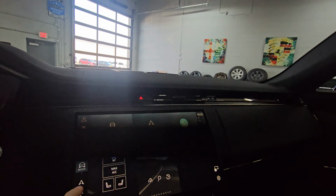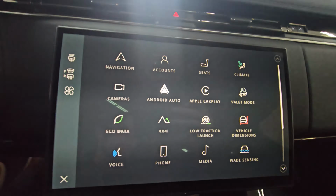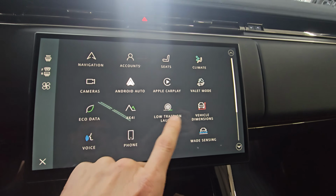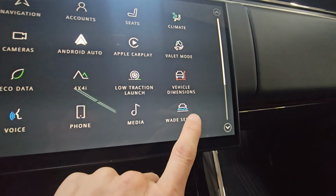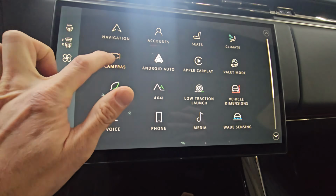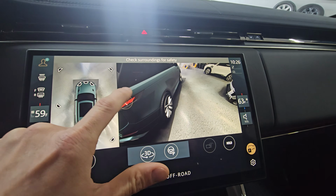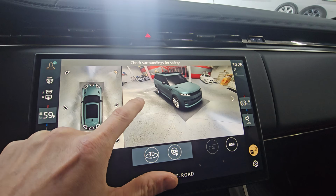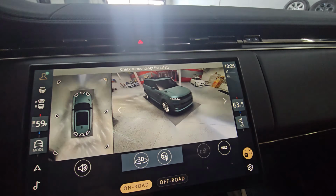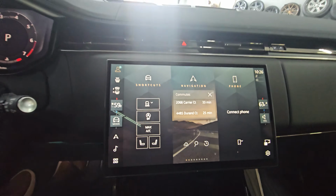Boom. Let's go ahead and turn down the volume here. And as you can see here in the infotainment system, quite a bit of options, including Apple CarPlay, low traction launch, vehicle dimensions. You can even drive this thing into an open body of water, so that's very handy if you live in Florida. If you look at the camera, it's kind of nice. You do get a 360 image of the car, which is nice how they do this animation. And as you can tell by the rendering, it is a live view of the vehicle itself, which is pretty cool. You've got an off-roading capabilities menu, so quite a bit. The amount of features in this car is going to be insane.